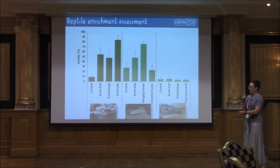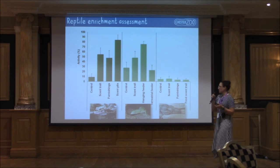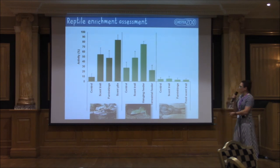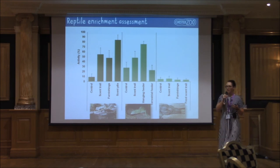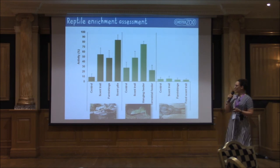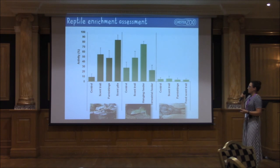So a scent trail, that'll be something really gross, like a bag of rotted meat that's been dragged around the enclosure. They love that. Furnishings, different piles of leaves, different logs, that sort of thing to engage with. And a scent pile, similar, something gross and rotted in a pile of leaves or something. We can see here that our Komodo dragon really enjoyed all of these different enrichment types. It significantly increased their activity levels for each of these, but the scent pile was obviously the favorite.